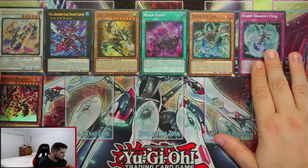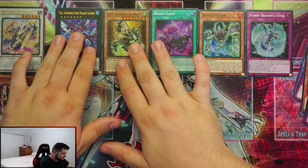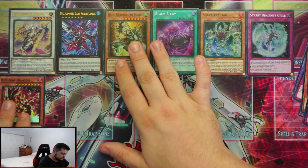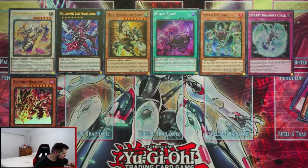I'm actually going to shift everything just a little bit over, just because I noticed that. There we go. A little bit better in the shot that way.